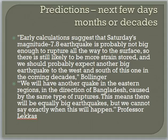7.3, probably bigger than that, maybe 9. We hope not, because that would be terrible. Nonetheless, buildings can be made to withstand magnitude 9, and we can do that.